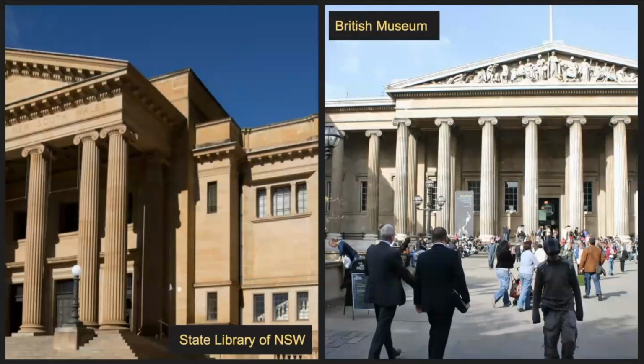Amazing. I call baloney. The British Museum, which is on the right, was established in 1753, again largely based on the collections of the Anglo-Irish scientist and physician Sir Hans Sloane, and first opened its doors to the public in 1759.